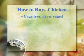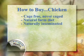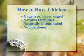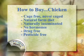Natural farm diet. What's a natural farm diet for a chicken? Bugs. Rocks. They eat little pebbles for digestion. They drink water out of troughs. I mean, that's what they do. Let them do their thing. Naturally inseminated. We talked about the rooster and chicken. No growth hormones, no hormones of any kind. It's completely drug-free, pesticide-free. Sometimes the grain they're fed, which is not a natural part of their diet, is grown in soil that also has chemicals in it. They eat that, we eat them.